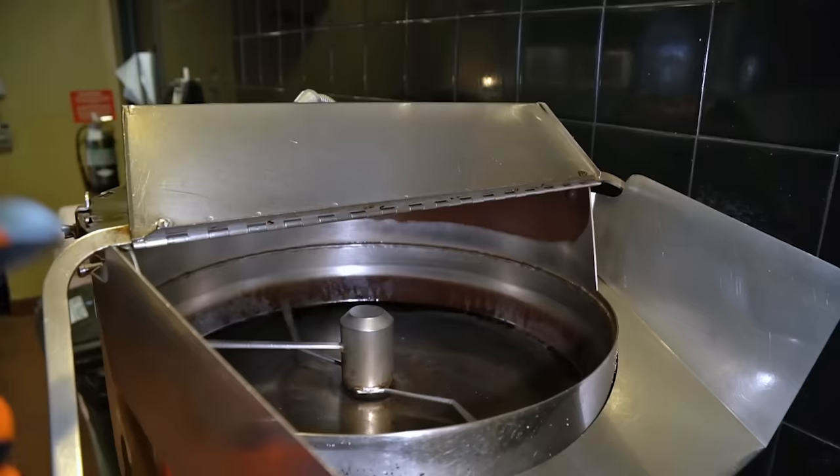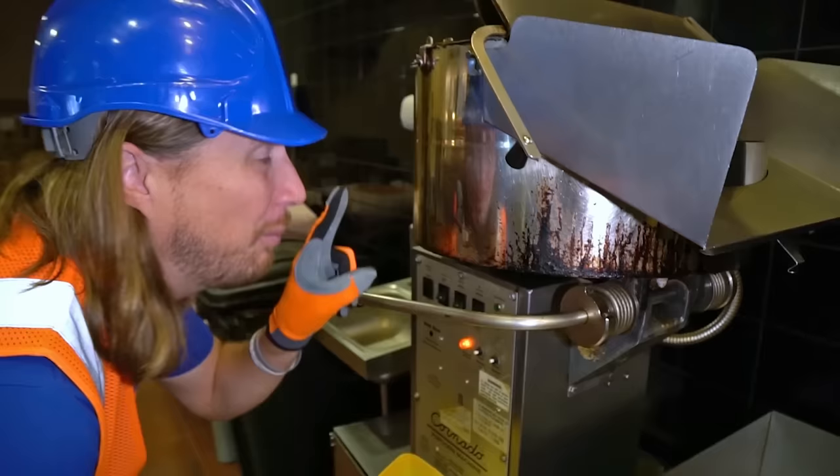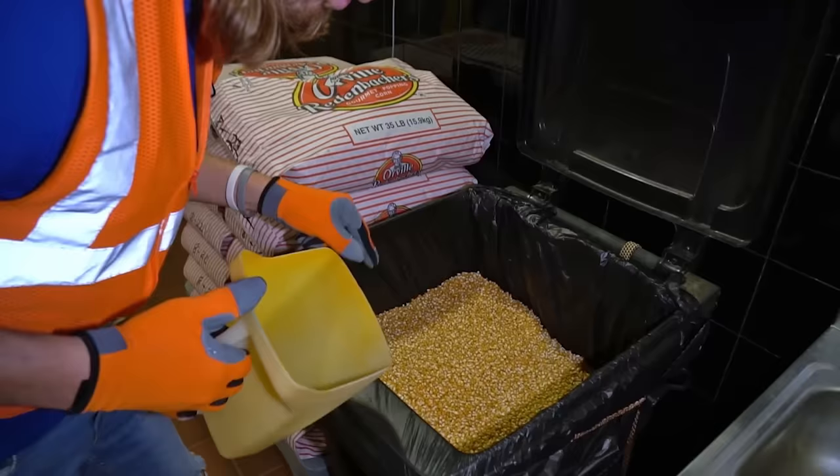All kinds of cool switches here. We've got our power, we've got the heat, we've got the kettle motor, and a really special button for some oil at the top. Come on, let's get our kernels. Let's get our scoop. Here we go. Wow, look. That's a lot of corn kernels. Might need to fill this up just a little bit more. It might be a busy day.